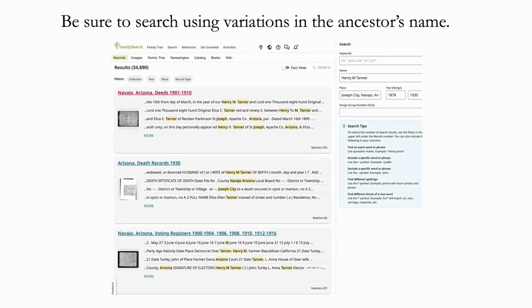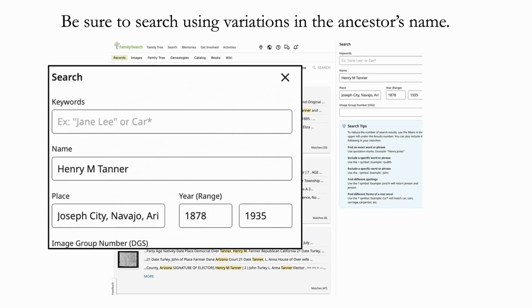Now, I said to look at variations of the name, and that's extremely important because they may or may not have been put into the document the same way every time. We'd want to look for Henry Martin Tanner because of his name, and Henry M. Tanner and just Henry Tanner. And I've not seen any particular nicknames for him, but they may have had a nickname. And if he had a nickname, you might try some nicknames also. So now you put in all of those variations.